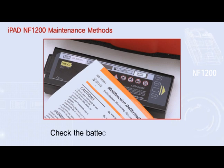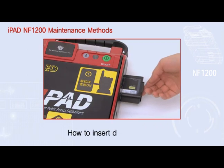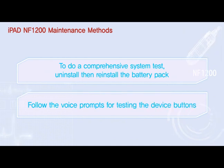Maintenance methods. The iPad NF1200 is very easy to maintain. Check the battery pack for expiration. Check the pads for expiration. How to insert the battery pack. To do a comprehensive system test, uninstall then reinstall the battery pack.